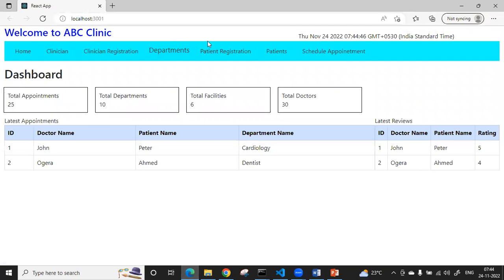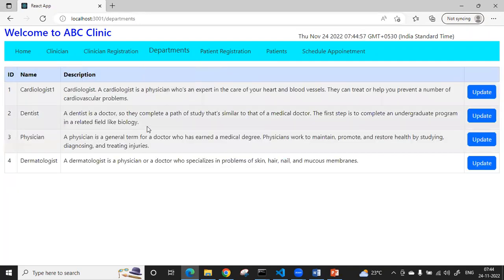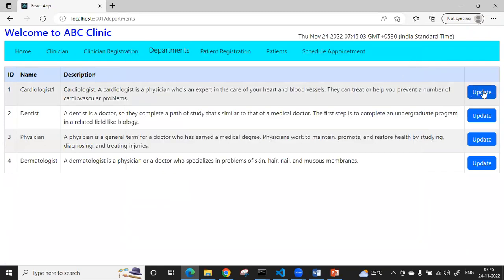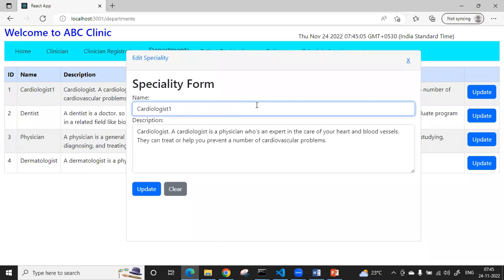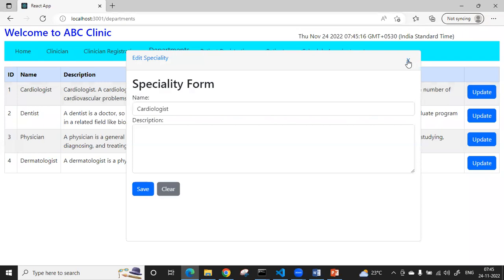This is the project we completed in the last batch, a 1.5-month project we implemented. Here I can add the department in the clinician, and the relevant departments I can see here. Next, you can see the pop-up, which you are going to implement. For example, if I want to update, I can perform the update and the data gets reflected. You are going to learn how to create grids and how to work with pop-ups.